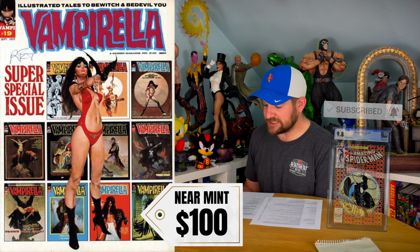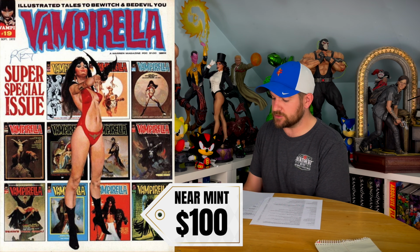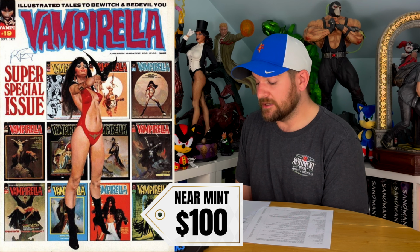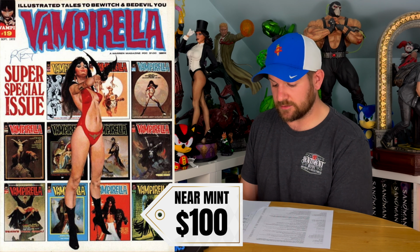Vampirella 19, interior, front and back cover chronicles the creation of Vampirella by editor J.R. Cochran, who reveals the character was inspired by the classic sci-fi movie Barbarella. It's also the first Vampy cover by Jose Gonzalez, and it's $100.